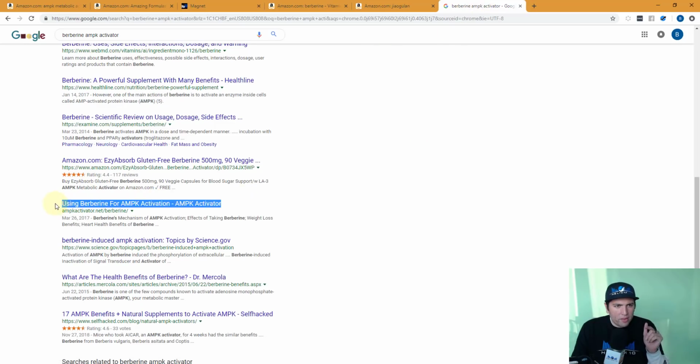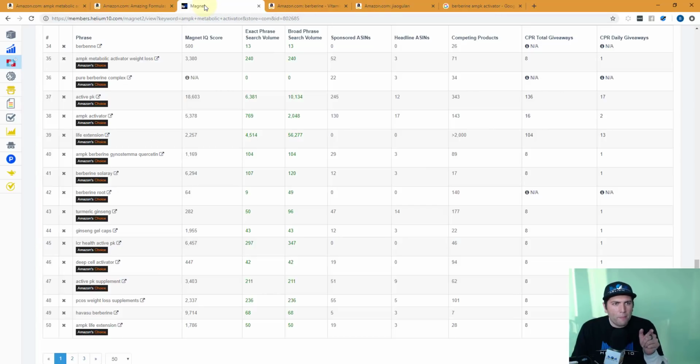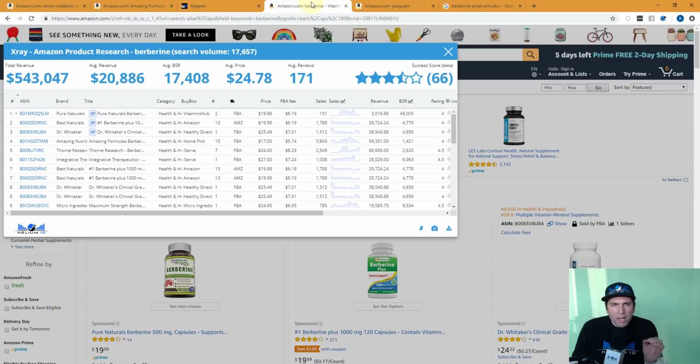This right here, all these sentences right here, has convinced me about something. What I'm going to do is an AMPK activator, but instead of it just being plain AMPK, I'm going to rank a product. I want to design a product based on this AMPK activation, metabolic activation keyword, but I also want to be able to have berberine used in it and rank for the berberine keywords as well.